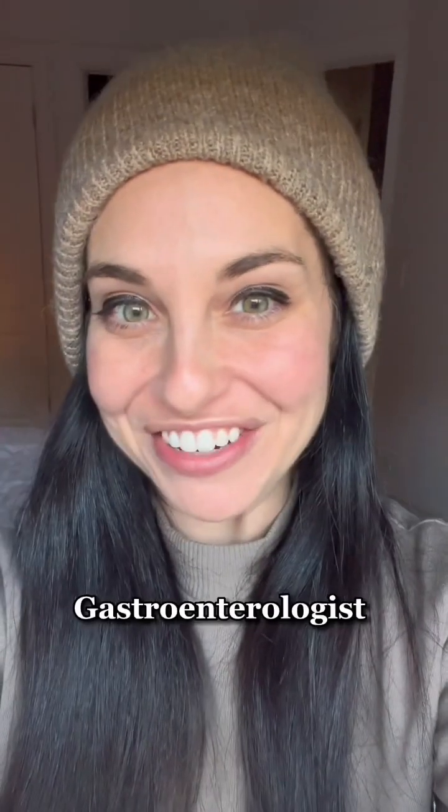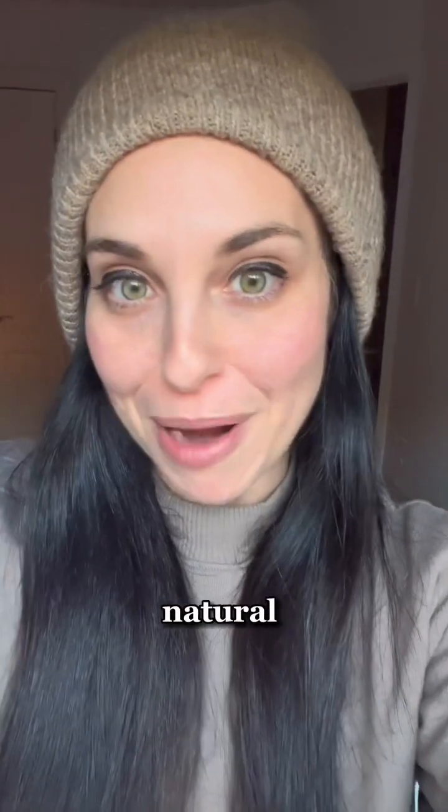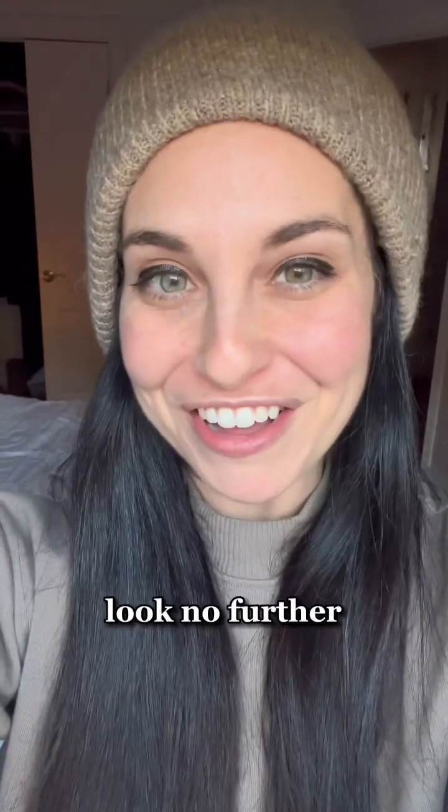Health tip from a gastroenterologist. It's the season for a common cold. Looking for a scientifically backed natural remedy to help fight your symptoms? Look no further than your cupboard.